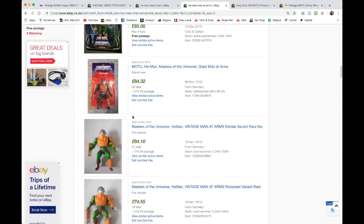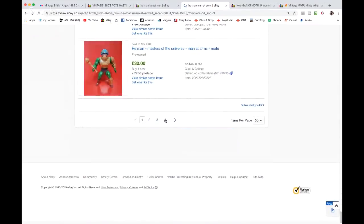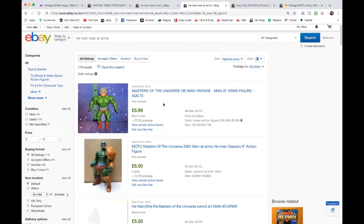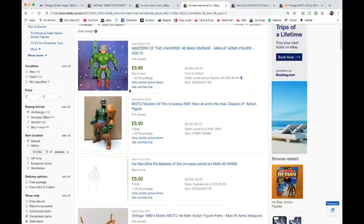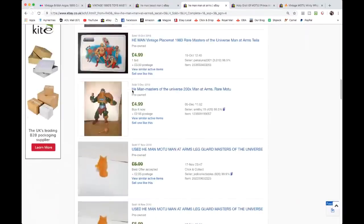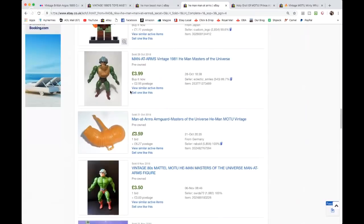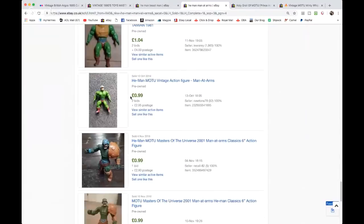Oh, look, there's one. Why was that only 85? Looks in better condition. Anyway, if we scroll on a few pages, you'll see what I mean. If we jump to 4, yeah, see, there's a Man-at-Arms. That's what you're likely to find in a rummage box at a car boot sale or in a charity shop. Just the figure, no weapon, no armor, selling for £6 there. And there again, £6.99. They took an offer. So don't get all excited if you find a bog standard He-Man figure. They sold in their millions. We're just looking at, you know, the best examples we can find.